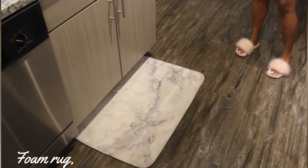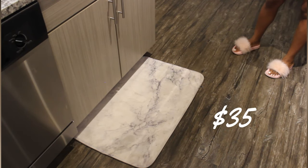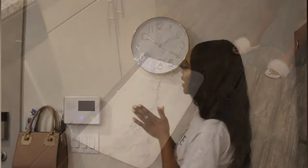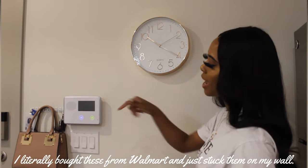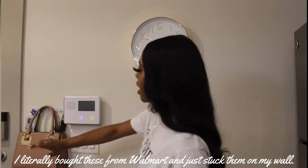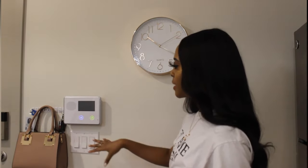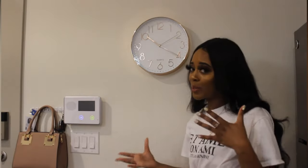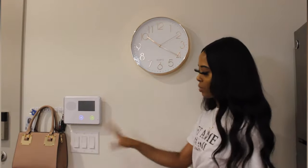Okay, so this is the rug that matches the hand towels on my stove. Super cute, got this from Society 6 as well. So this area is kind of where I store all of my stuff when I come in the house. I have my work badge, my keys, and I usually just throw my purse up here. Really simple, easy. We all know we lose keys so easily, so it's so handy to have this here so I don't lose my keys.